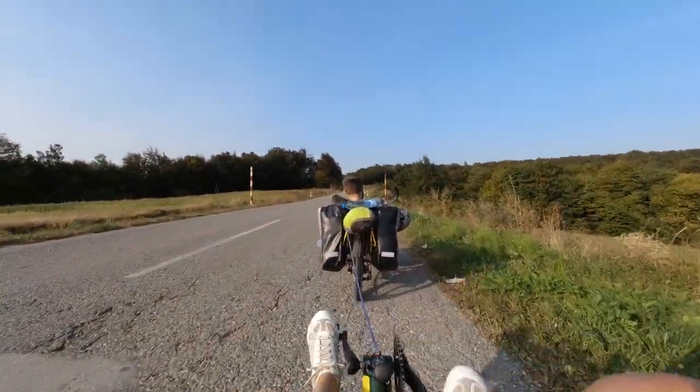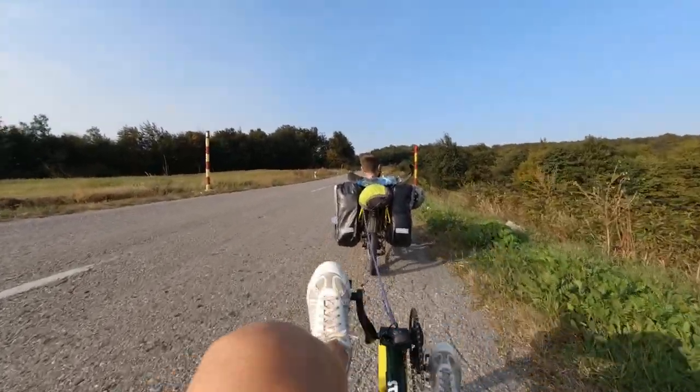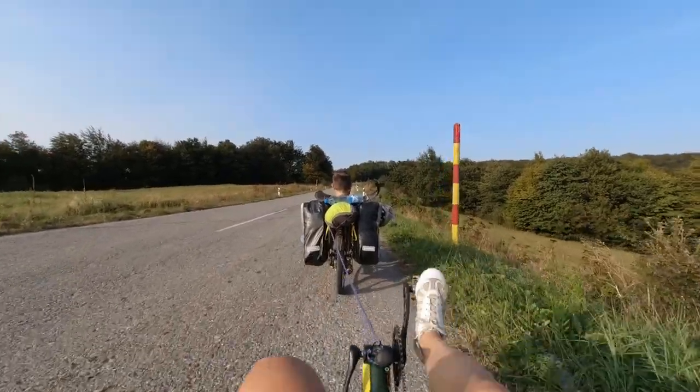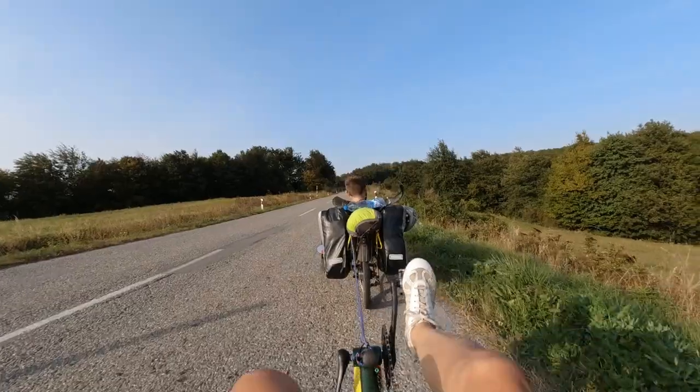And Andre is helping me again with this strap, pulling me a little bit. I guess it's just like the electrical assistance. You have to push, but it adds like 10 or 20% to your speed.